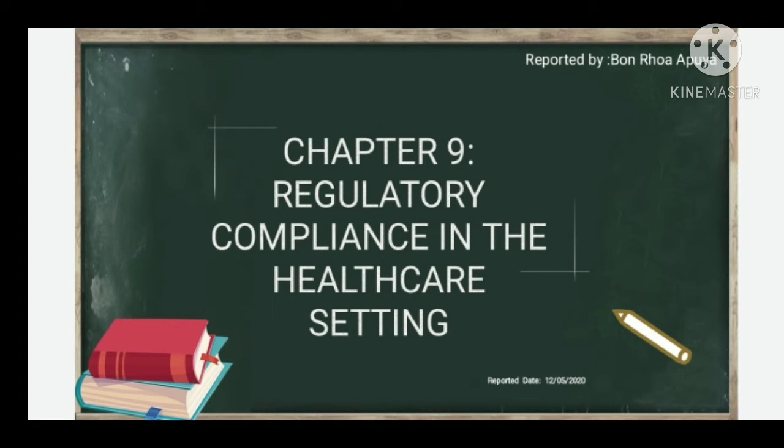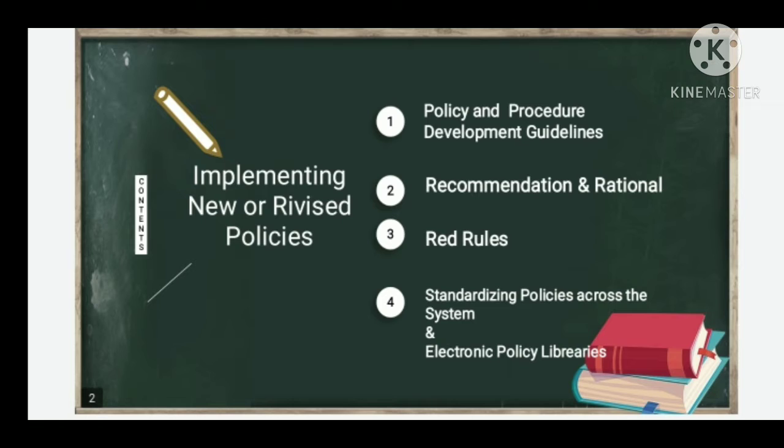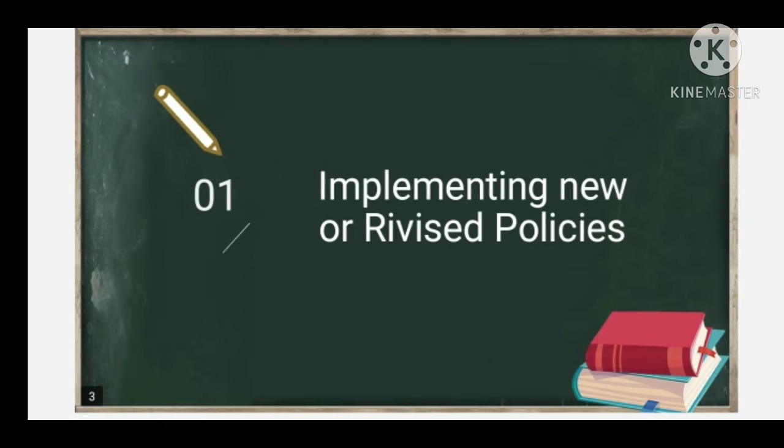Healthcare Setting. When we say regulatory compliance, this is the goal that organizations aspire to achieve in their efforts to ensure that they are aware and take steps to comply with relevant law, policies, and regulations. My topic is all about implementing new or revised policies, policy and procedure development guidelines, recommendation and rationale, red rules, standardizing policy across the system, and lastly, electronic policy libraries. First, I will discuss implementing new or revised policies.